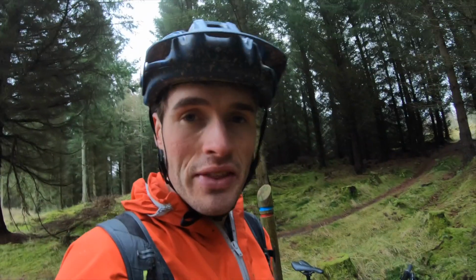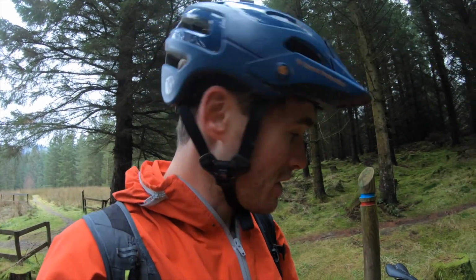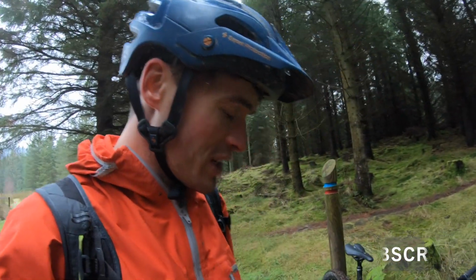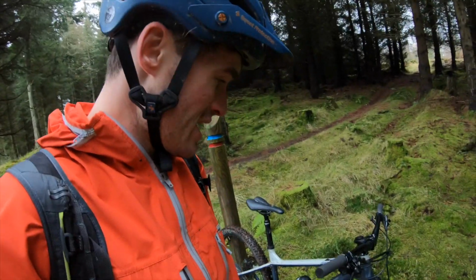So we're back at Glentress again. This time we're around on the trusty hardtail, the 27.5 Centier. Thought I'd come and give it a rip round the trail centers. Hardtails are awesome around trail centers, so we haven't really done much on these bikes since we got them a couple of months ago. Don't really give them as much love as the other bikes, so I thought I'd bring out the hardtail for a rip round the local trail center.